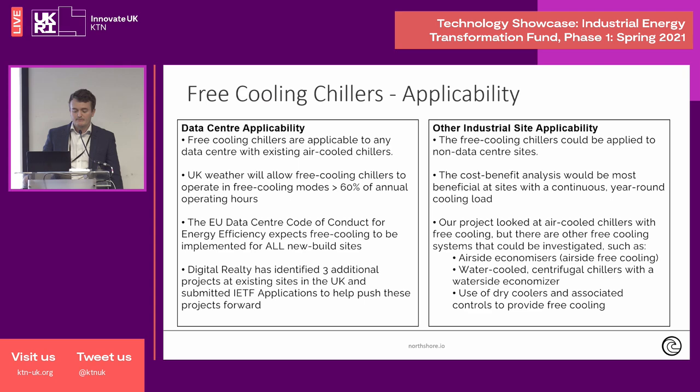So there is a lot of opportunity to implement this same sort of system, and I would say only relatively recently would new builds incorporate these highly efficient premium chillers as standard. And then also into other industrial applications, again, because of the expense of these top-of-the-range chillers, it's generally only going to make sense if the cooling requirement is year-round, such as data centers.